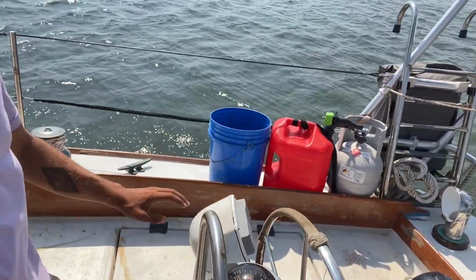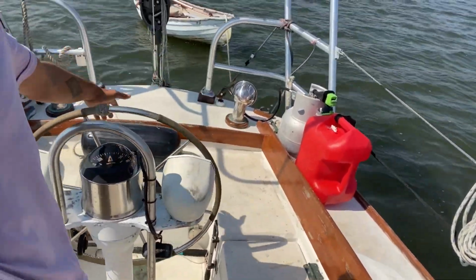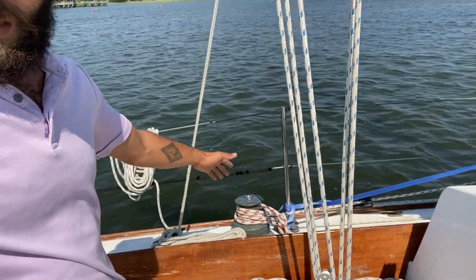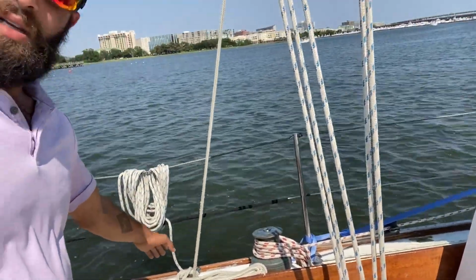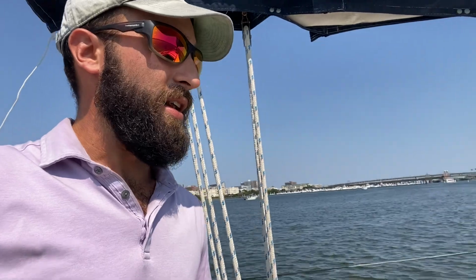Locker storage. We have a locker on each side, and we have the lazarette. We do not have self-tailing winches yet. That is one day. One day we'll have self-tailing winches. My buddy Mike gave me some. They're a little smaller than what I need, so I might put them right behind the current winches and then eventually replace those as well. We'll get around to that eventually.